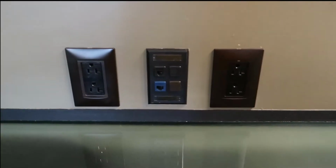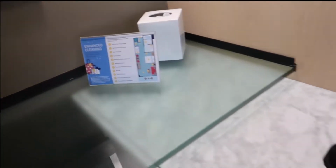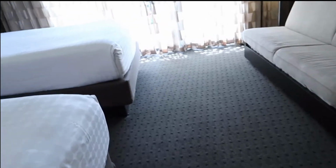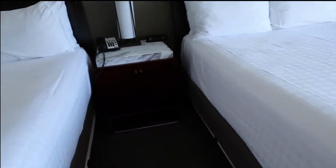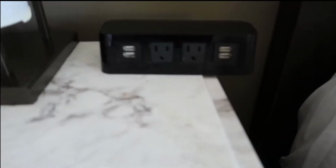Sorry if the camera dies, I'll just pick it right back up where it left. We have some plugs and some USB ports. We have just extra space here. We have some drawers. Then we have another set of drawers down here. It does look like there is no storage space under the bed, so just be aware of that. Sometimes they will have it available so you can have the storage space under the bed. We have plugs and USB ports here and some more storage space. Got a Bible in there.